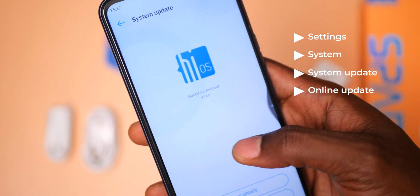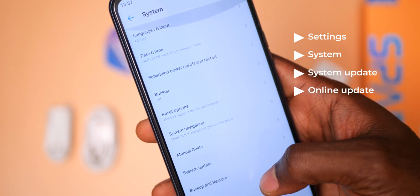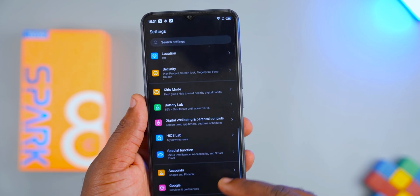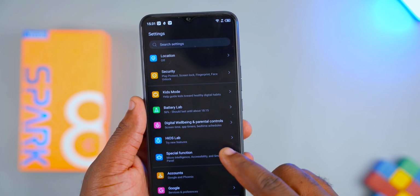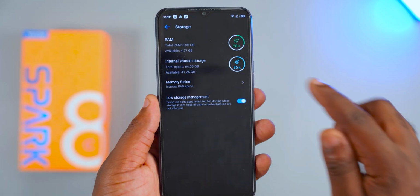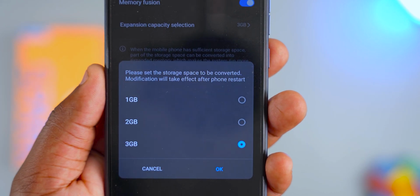It will search and download the first update. Repeat this process after installing the first update to get the second one. After this update, you'll have the option to use virtual RAM. Just go to settings, scroll down to storage, select it, and you'll find memory fusion. Click on that and you'll find the option to choose how much virtual RAM to add. The maximum allowed is 3 gig. You can also disable this feature if you don't need it. So that's how you can extend the RAM of the Tecno Spark 8C from 3 to 6 gig.